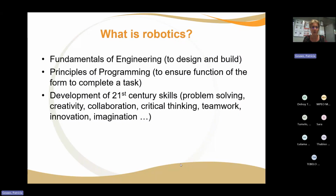All right. So what is robotics? So at all times, in robotics there needs to be a building. So it's like the form and the function. And I always say the building is the form.